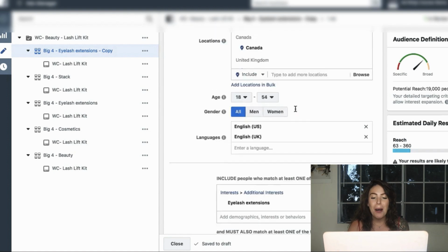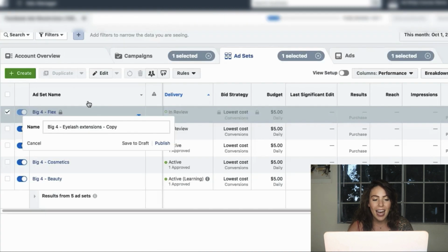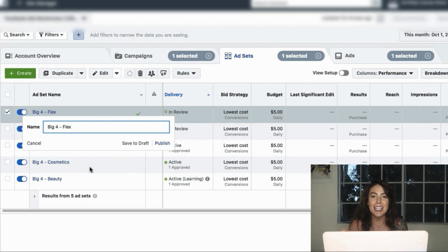Before we actually publish this ad, we would just want to come back up to the top and rename our ad set. This was the Flex. So we have Big 4 Flex, and we would just publish this here. If we go back to our actual campaign in the ad sets, we can see that we have our 5 ad sets set up under that one campaign. And you would want to do at least 10 of these to test any specific product.